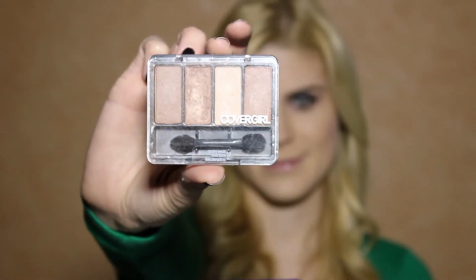Gonna show you my quick and easy everyday makeup. Personally, I love this makeup because it's so natural and perfect for the day. For the eyes, I start off with the CoverGirl palette 250 Country Woods. I use a shimmery brown shadow and tap it all over my lid.